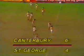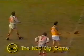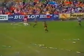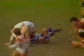No changes to either side. Canterbury leading by 6 points to 4 in what to date has been a most exciting rugby league contest. Welcome back to it, the NEC big game. Langmack brings it beyond the 22 line. Folks.